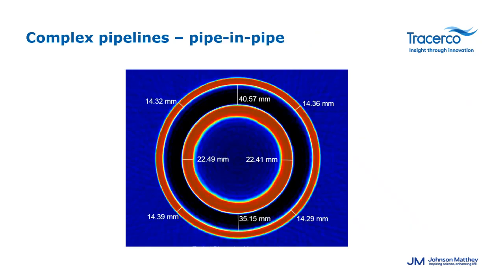This example is a pipe-in-pipe inspection from the Gulf of Mexico. Again, Discovery's unique capability comes into play here as we can produce a very detailed map of both the carrier and the production pipes, as well as both the integrity and flow assurance data. In this example, you can also see the annulus area in some detail.